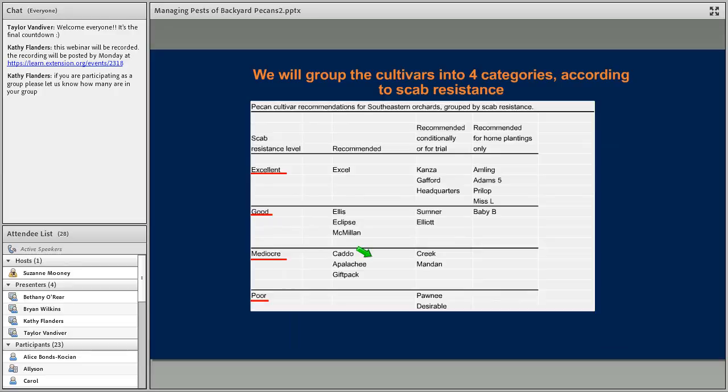So one of the ways that we try to combat scab, other than spraying, is to develop cultivars that are resistant or at least tolerant to scab. And we have gone through over the years, and there have been years and years of research done.